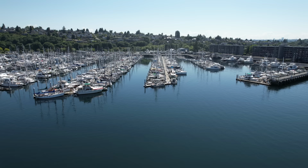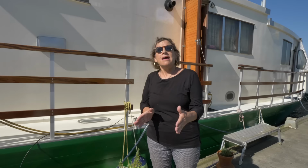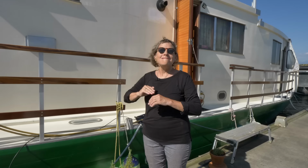Now, the Port of Seattle has a number of different marinas. We're in Shilshol Marina. They have about 1,400 boats here, and there is a 10% cap on the number of liveaboards because we take a lot more of the infrastructure. We always feel that any of the docks are much safer when they have liveaboards because nothing happens on the dock with a liveaboard on it.